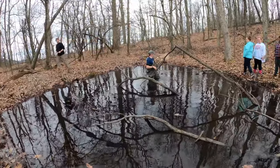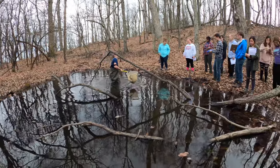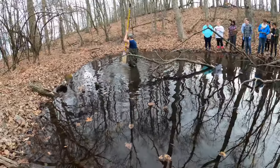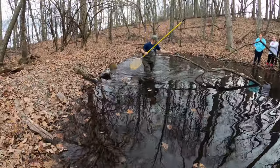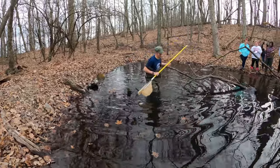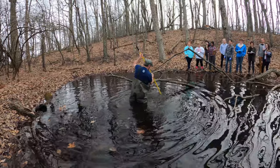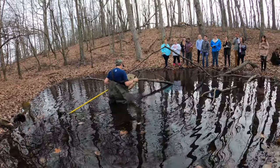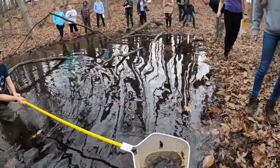We got another one. Salamander. That's for Rick right there, I'll just help him out. Oh yeah, there's one in here. Yeah, it's an egg nest too. And there's that egg nest too.